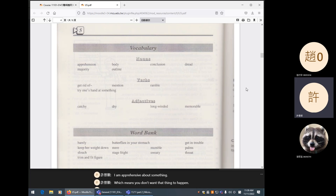Next, body. The main part of your essay or the main part of your speech. Conclusion, the ending part of your speech or essay. Dread, a very strong and deep fear. Majority, most of, the biggest part, or sometimes the most people. The opposite of majority is minority, a smaller number of people, not more than half. So majority, 多数, minority, 少数.